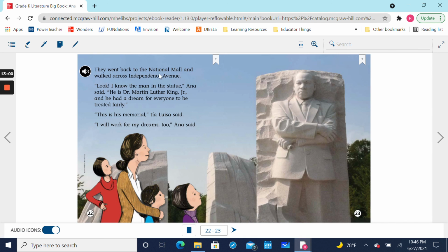They went back to the National Mall and walked across Independence Avenue. "Look, I know the man in the statue," Anna said. "He is Dr. Martin Luther King Jr., and he had a dream for everyone to be treated fairly." "This is his memorial," Tia Luisa said. "I will work for my dreams too," Anna said.